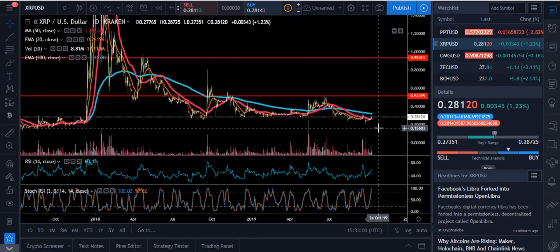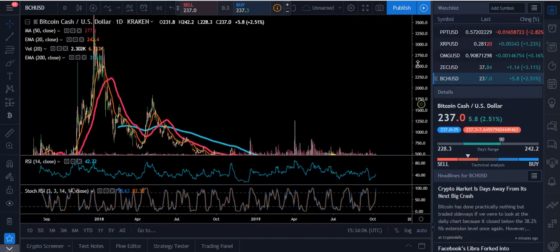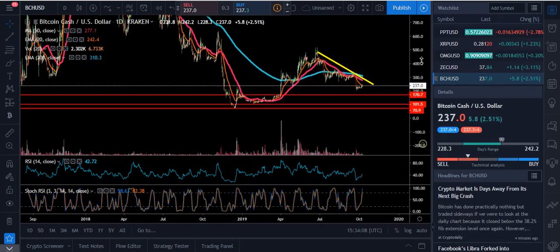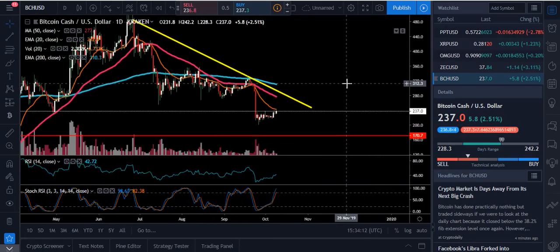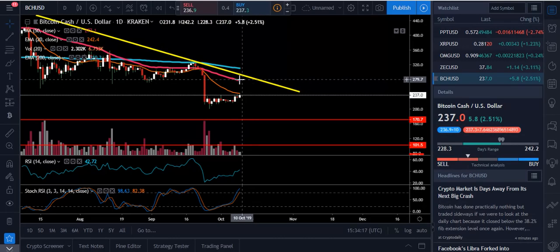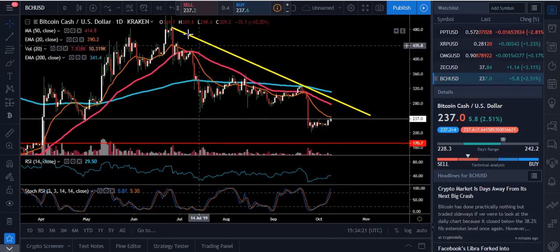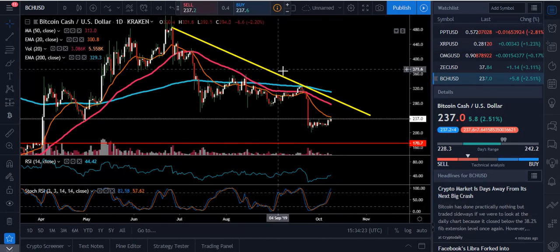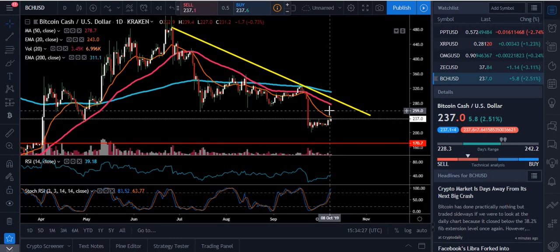XRP, ETH. I'm also paying attention to Bitcoin Cash as well. Bitcoin Cash is at $237 right now, and this is one that typically runs pretty hard for us. But it's the same concept. First, we need to get up above this 20-day EMA. And then we're going to need to get up above this 50 and ultimately this trend line that you can see here. Do you see the yellow trend line? Guys, we've been having those lower highs and lower lows. We're trying to break that, and we have not broken it yet. That's the thing. You've got to wait for confirmation.